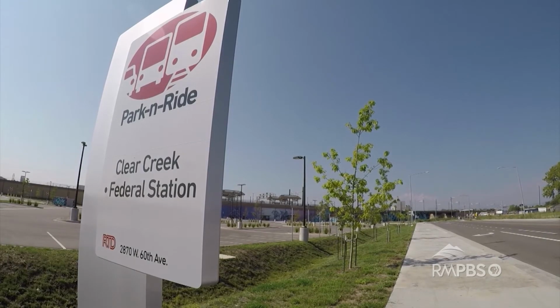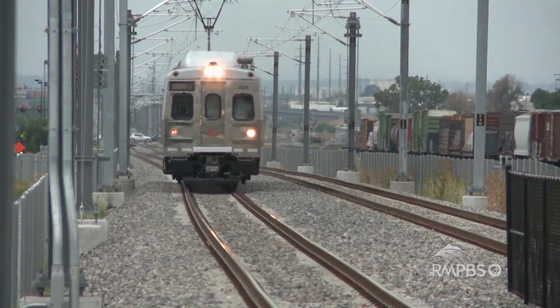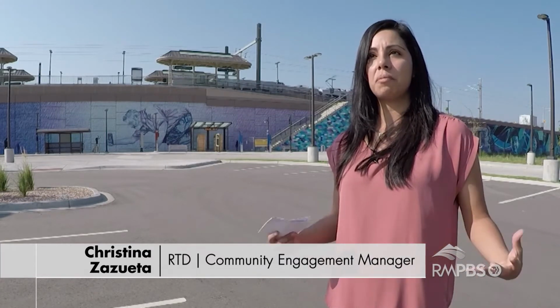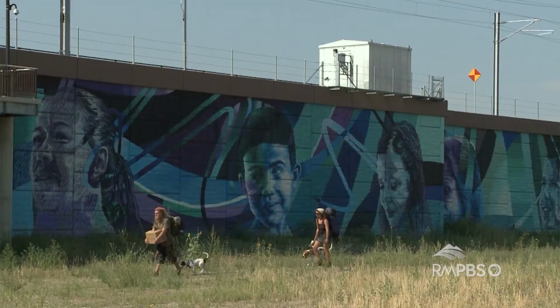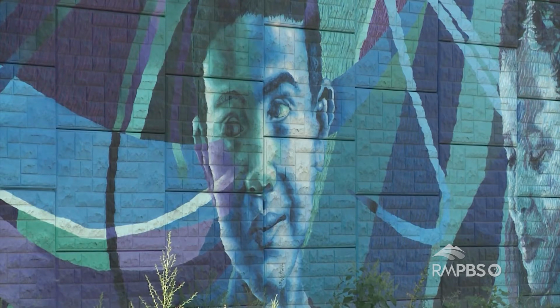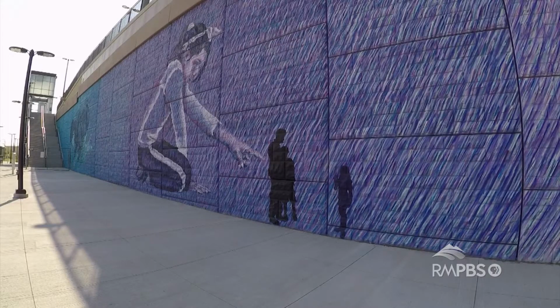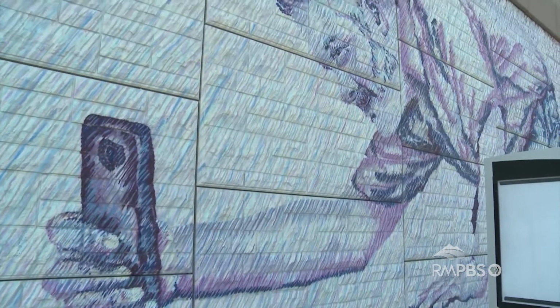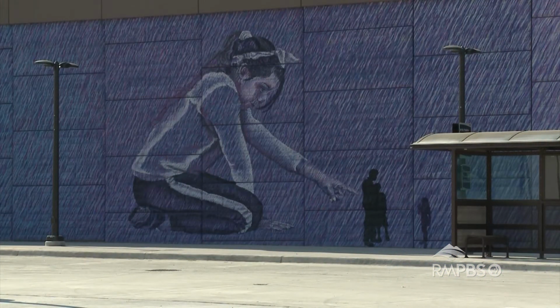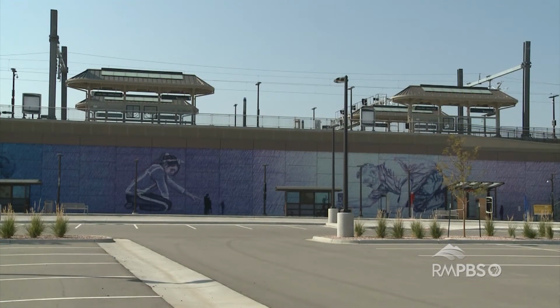Now we're at the Clear Creek Federal Station for the new commuter rail line, the G line. And we're bringing a new technology, a new type of train, but we're also bringing in something that ties the community. So now for the very first time, people will see the faces of the members of their community, quite literally. What you have behind here is one of the families that lives just down the way off of Federal Boulevard. You'll see the grandmother of the family and some of the children in the family, and you'll also see one of the shop owners. Come up close to these, you'll see that the wall is so textured, and at the very same time you'll see lines through every part of this wall. And stepping back bit by bit, it all starts to come together. So it's an amazing piece in that it's the largest we have as far as murals in our system.